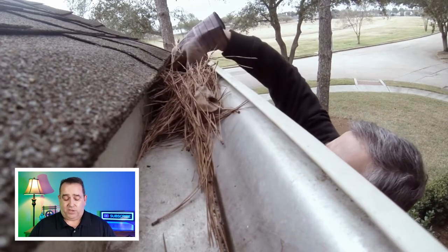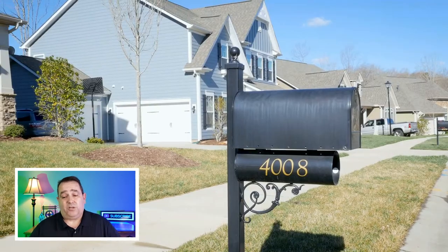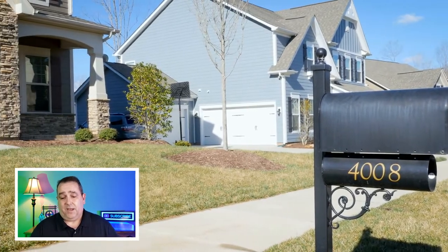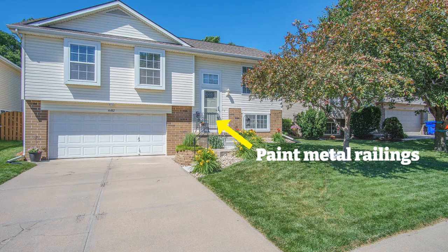Clean the gutters and trim any tree branches that may be touching the roof. Make sure the address numbers are clearly visible and easy to see. Depending on the type of home, if the mailbox needs a fresh coat of paint, be sure that is done as well. Any peeling paint on any trim should be addressed. Peeling paint can be an issue if the financing is FHA, and it's best to address it up front. If you have a metal railing, these can become loose and rusty. Consider replacing, or at the very least, give the railing a fresh coat of paint.